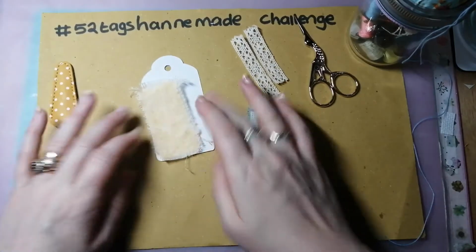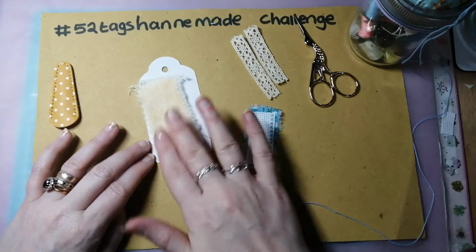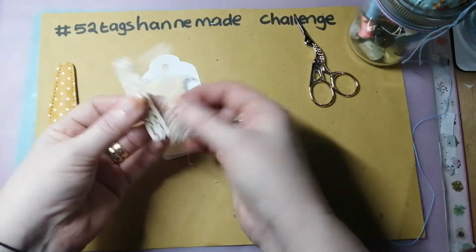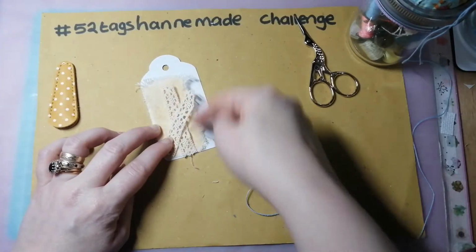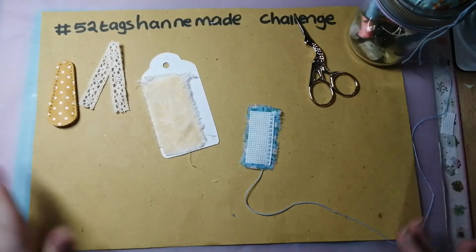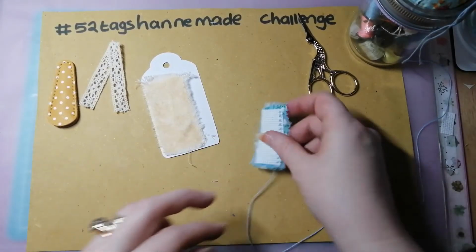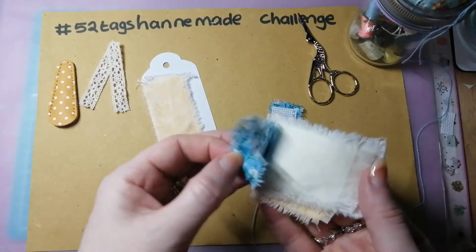What Anne did in her challenge was she layered up different bits of material in the background for her tag base and sewed them together with different stitches, and then she got some other bits of material and laid them across in an X kiss, and then sewed down it and then did some fancy cross stitch stitches across it as well. I'm obviously doing my own interpretation of Anne's challenge, and I am using a bit of blue fabric that I have left over from a previous tag challenge, but also just a scrap of blue material.